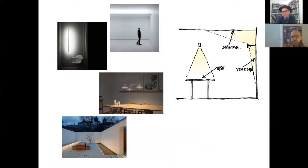Yeah, and I think what's so interesting about looking at these beautiful images is one can say, oh, it's beautiful architecture, very well resolved, but if the lights weren't there, it would not be as compelling. Yeah. Hmm. Yeah, the light really ties it back. It pulls it together.